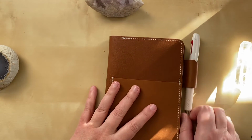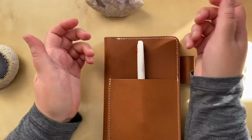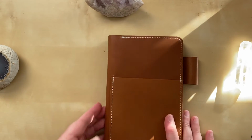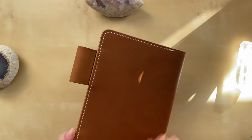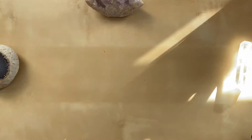So that's really exciting. And I love that there's also space here in the front to put anything I want in that pocket. So yay, this is Chrissy's gift to herself, number one. And of course, it smells lovely.